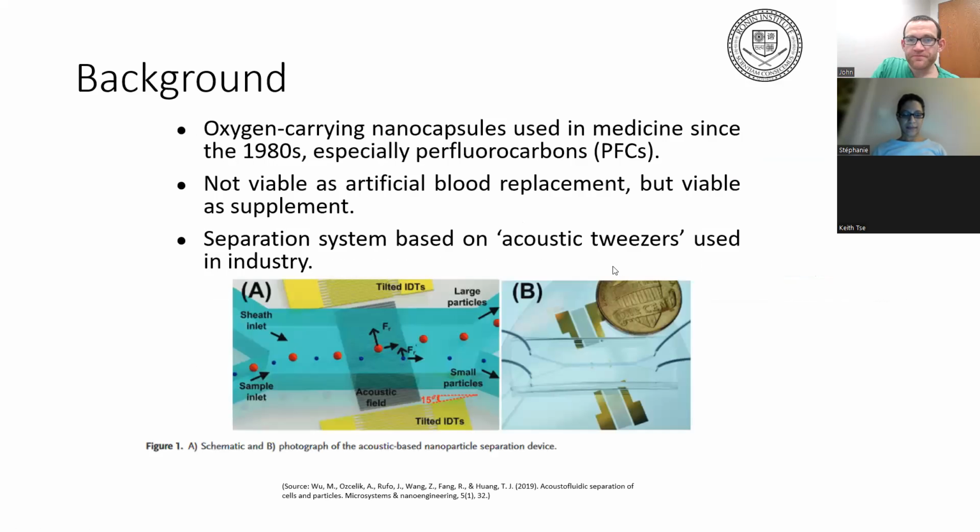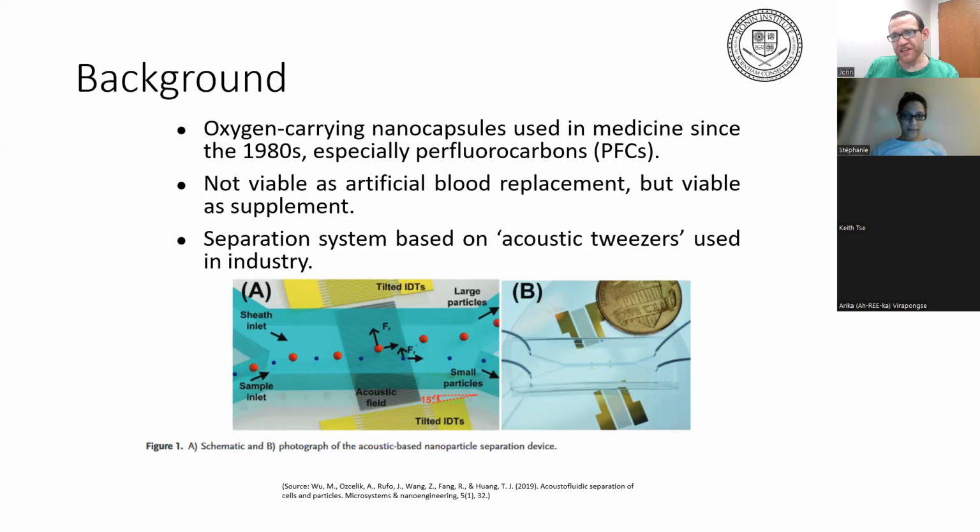So overall, background is oxygen-carrying nanoparticles have been in medicine since the 1980s, especially fluorofluorocarbons. People have tried making artificial blood for a variety of reasons, like military medicine, to keep divers underwater for longer during the Cold War, and a lot of other reasons. But fluorofluorocarbons can carry oxygen through the body and replace it for CO2. They're not viable as a full blood replacement, but they're great as a supplement, like a way to carry oxygen around. They're still used today in various niche cases, like keeping transplanted organs alive or helping patients who are at risk of ischemic injury.